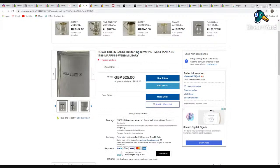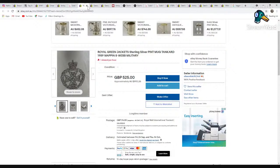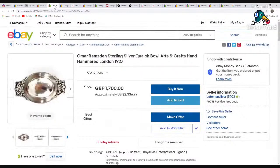But the fact that it has these lovely military engravings on there lifts it, and again is probably worth every bit of £525. Every bit of what does that make that? Almost, oh, that's actually translated into Australian dollars. I'm not sure, sorry, what that is in American dollars. So that's a one-off, the exception to the rule then when it comes to personalized engravings. Yeah, that is a perfect exception to the rule. Again, this is another exception to the rule.